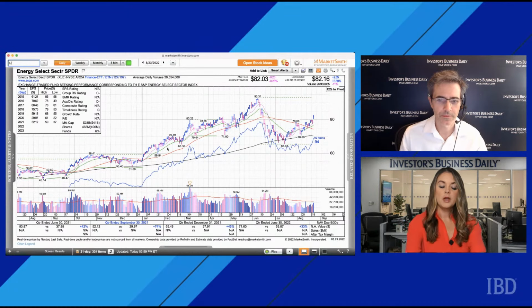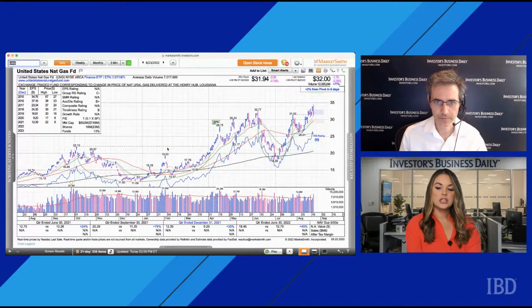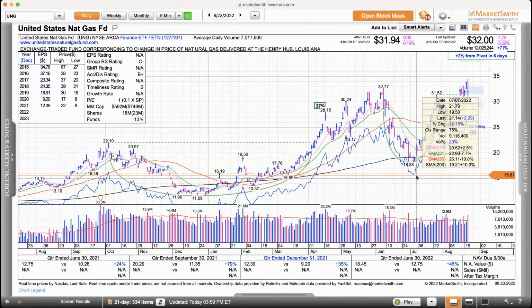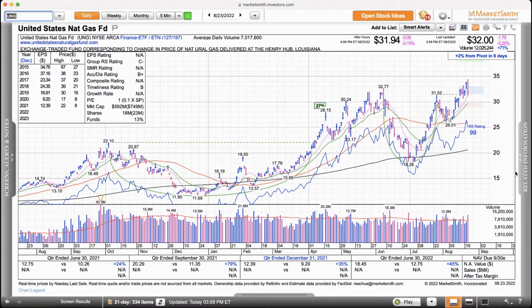But let's take a look at UNG, a proxy for natural gas here, reversing lower today by a pretty significant amount, over 5%. But there's been a strong advance for UNG since July. So a downside reversal, an outside day, is never fun to see. But we've seen a pretty big move here over the last month and a half or so. Yeah, this is one reason why you want to try to get early entries, so you don't have the situation where you get shaken out.